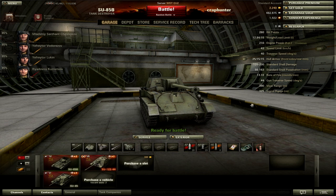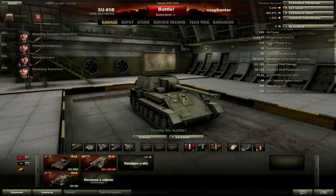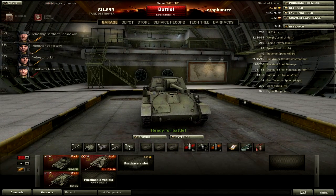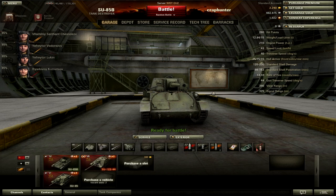Woo! Now, today we're going to be having a look at the SU85B. This is the Russian Tier 4 tank destroyer, which I finally grinded through. I've already bought the SU85, so I'm just like, thank God that's over. But that said, looking back on it now, it wasn't actually that much of a bad tank. Sure, there'll be some advantages, I'm sure there are advantages to this thing, but it's difficult to tell. But anyway, we'll get through that in the review.